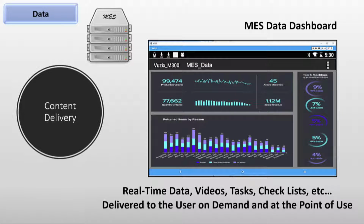Then we get to look at the content delivery, which falls right under the data bucket. Here, what we are doing is we are getting data and information and displaying it in the glasses. That data is coming from our manufacturing execution system server. And here we can bring not only that data, but we can bring videos, how-tos, checklists, et cetera, and we can bring them to the user at the point of use when they need it.